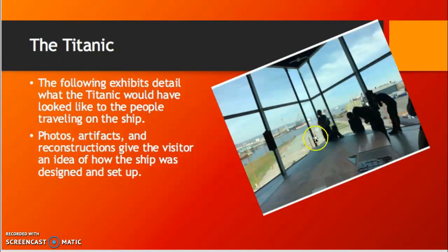So at this point in the museum, the exhibits detail what the Titanic would have looked like to people traveling on the ship. So you get to see a lot about the fabrics being used and the quality of the furniture. It was very interesting to learn about what the first class decks and cabins would have looked like in comparison to the second class and third class decks.